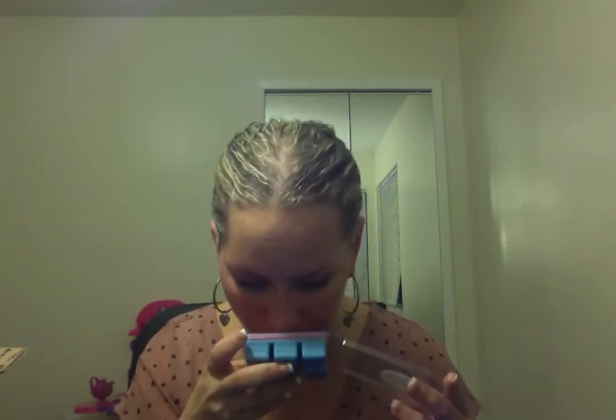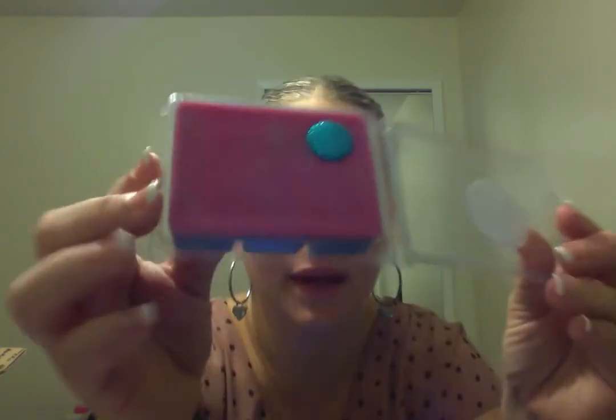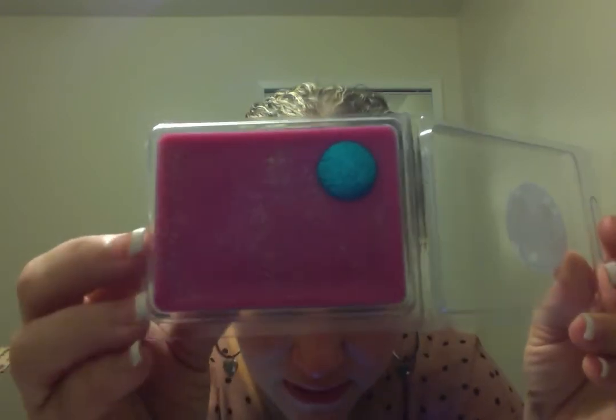That's good. So, the drive-in has watermelon and blue raspberry icy. That's what I was trying to figure out. For some reason, I thought it was blue cotton candy. Now that I know it's blue raspberry icy, it smells just like it. But the watermelon, oh, look at how beautiful this one is.